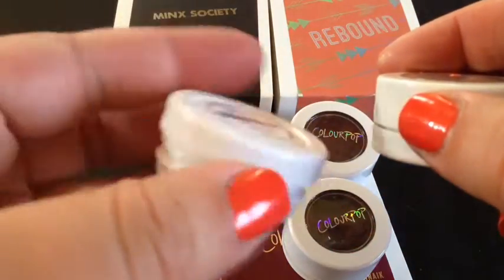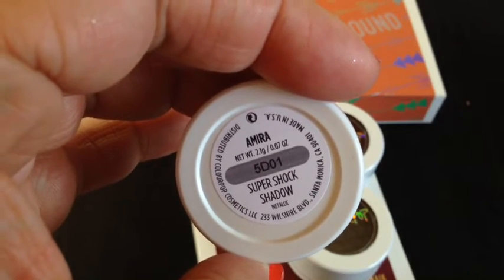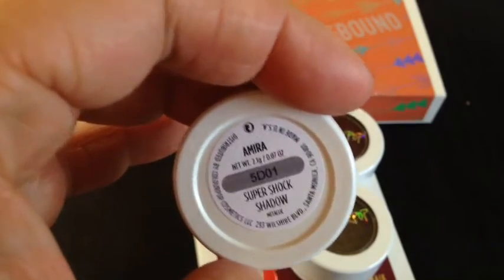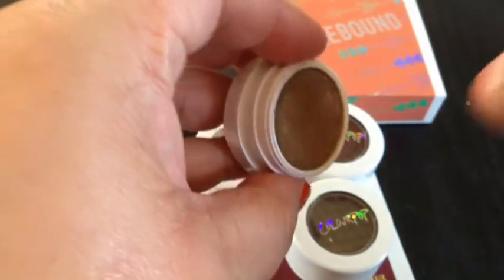This particular one is Amare. I'm sorry if I butcher these. I'm horrible at pronouncing things. And it is a metallic finish. Very pretty.